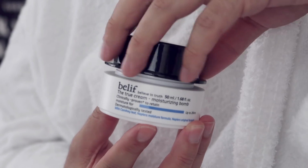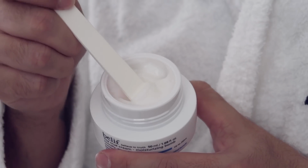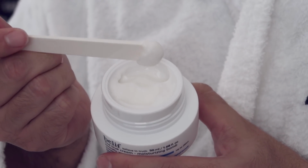Last winter I got so dehydrated, I don't know what I did. It's probably what I didn't do that made me dehydrated, but this is something I'm going to need in the evenings. That's a little bit heavier. So I say it was too heavy for my oily skin, but it doesn't feel, how do I say this? It's not like a heavy, oily, greasy sheen moisturizer.